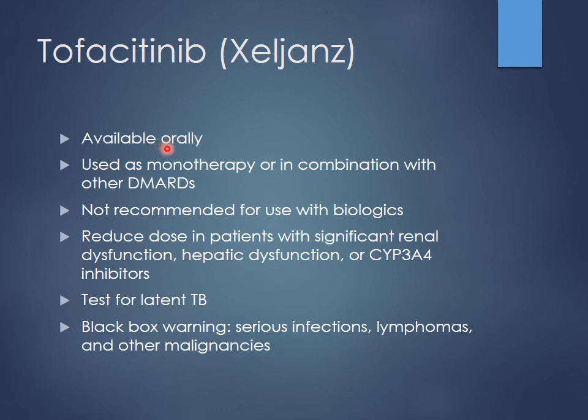Some patients can utilize it as a monotherapy. Some patients will do just fine on this one by themselves or in combination with other DMARDs. Again, we'll talk about combination therapy a little bit later on once we get through the biologics. However, this one's not going to be recommended for use with other biologics.